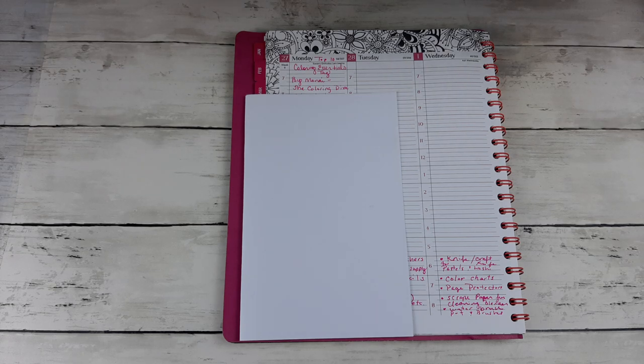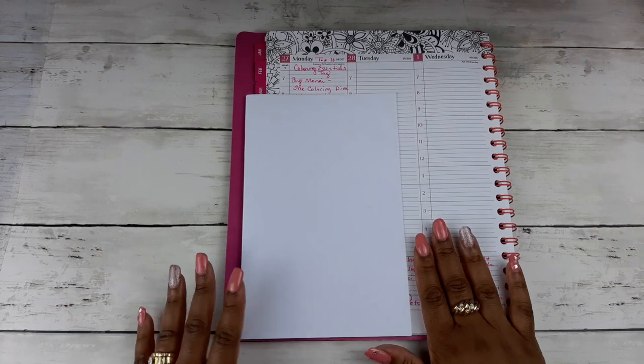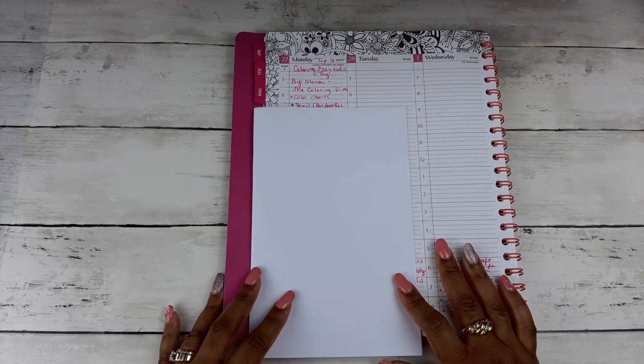Today I am going to do the top 10 coloring essentials tag that was created by the lovely Monai, the coloring diva. And I was tagged by Monai to participate in her tag of my top 10 coloring essential items that I have to have when I'm coloring, that I pretty much use on every single coloring page. So let's jump right on into it.